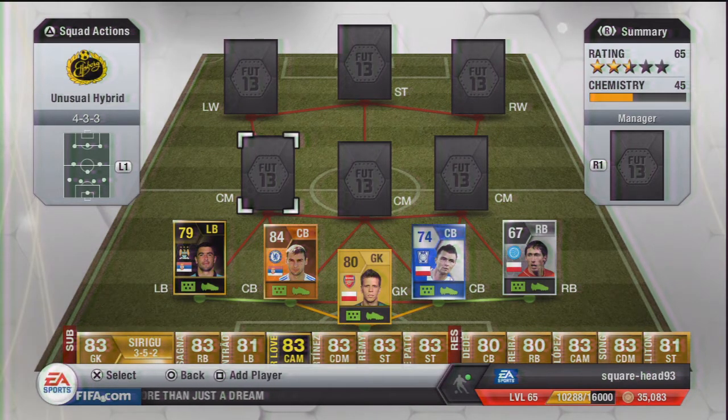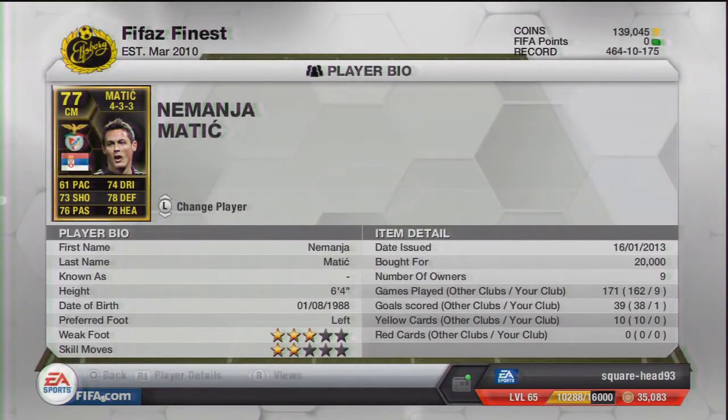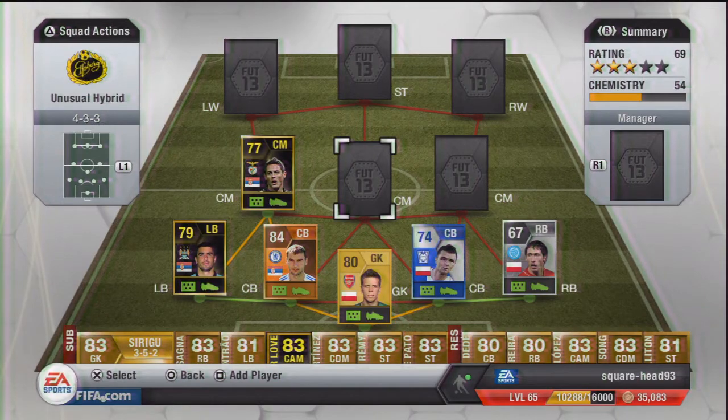And the centre mids we're going to be using is going to be Matic from Benfica on the left side. Absolute tank, mate. He is so tall, mate. He just breaks up everything. This team is just so tall altogether. But he's got 61 pace, which doesn't really bother me at all. He seems quicker than that, also. 2-star skills only, bit of a letdown, but he's not on the team for that. 74 dribbling, 73 shooting, banging left peg and long shot. 78 defending and 78 heading. With 76 pace, also, and it costs you about 20k. Normally a CDM, so he does hold back a bit. Decent work rates for a centre mid in a 4-3-3. And as I said, his long shots are next to none.